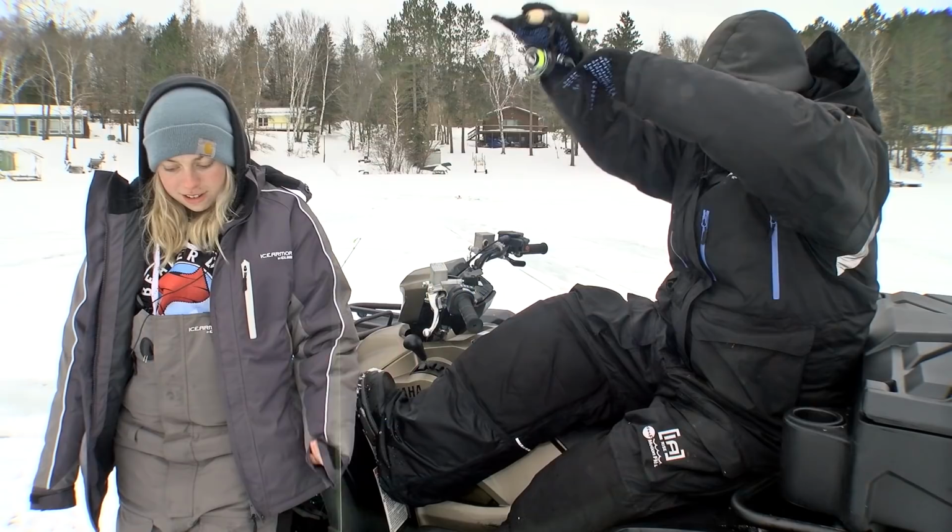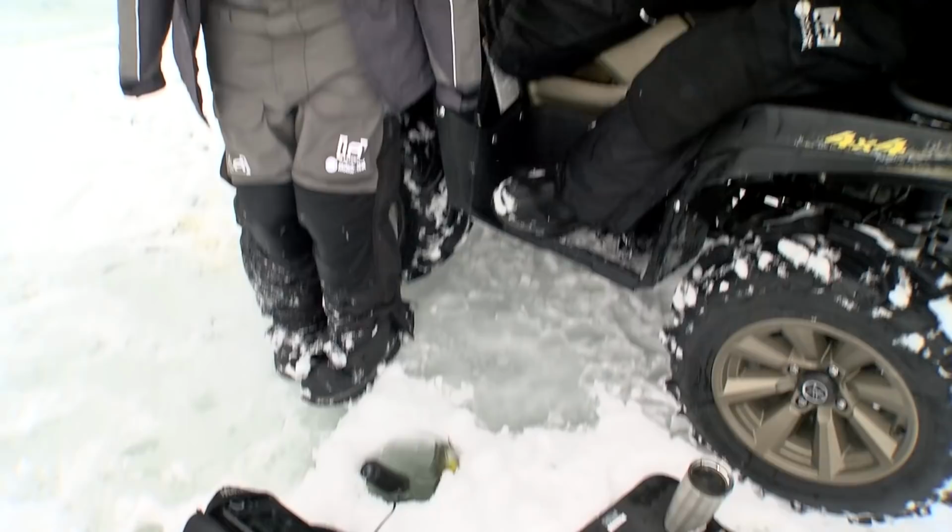Another ooh, one here. I got one, nice. A hot hole here, Blake. I know. I just moved over here with my Humminbird because you're catching these nice gills. Hold that up for me.